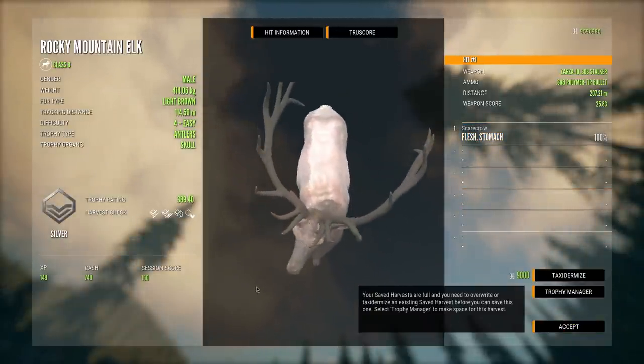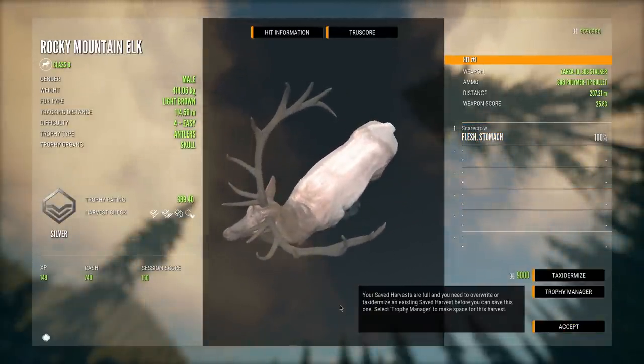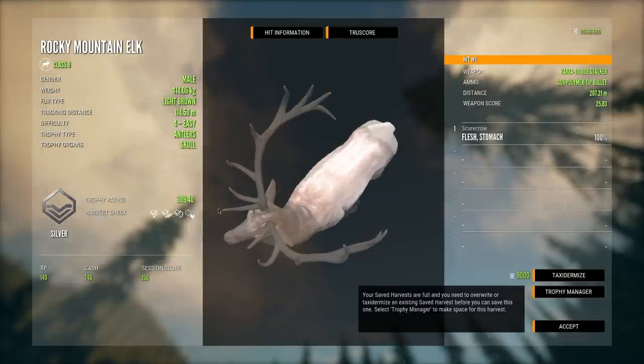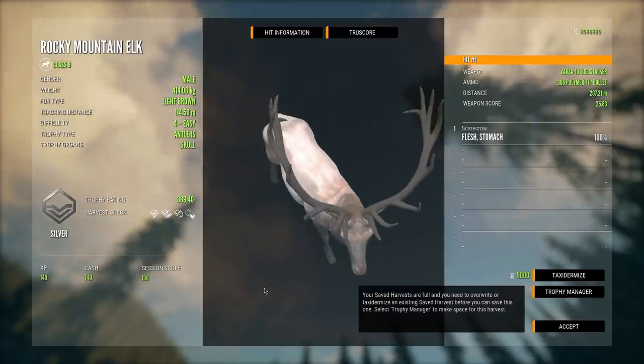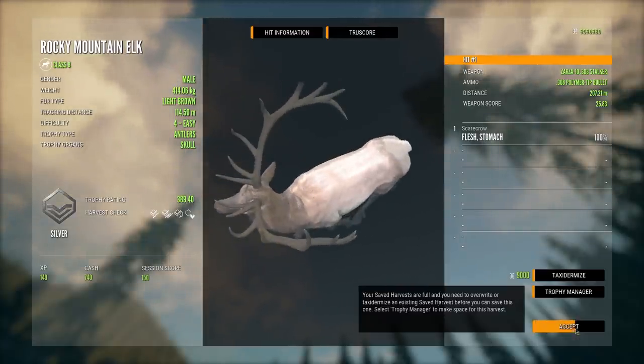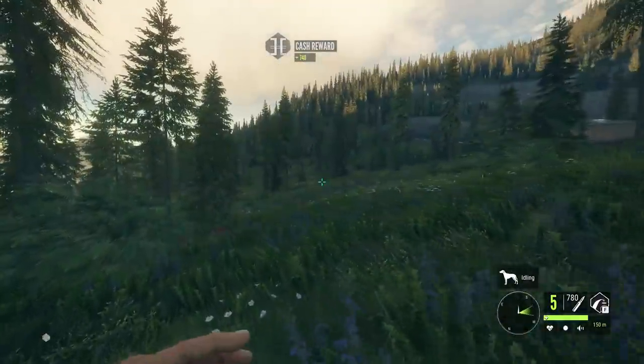I guess it was moving a little bit quicker than I anticipated, but 389 is still a very solid bull. It's just unfortunate that we got stomach shot instead of a vital hit. It is what it is, though. We got a couple more to claim, so let's go ahead and do that.